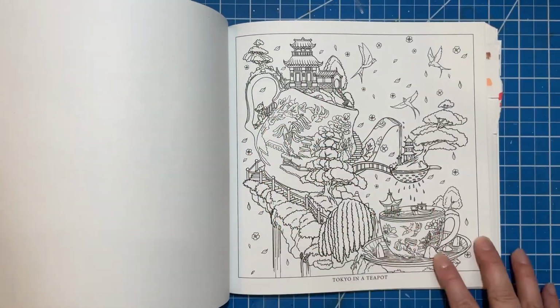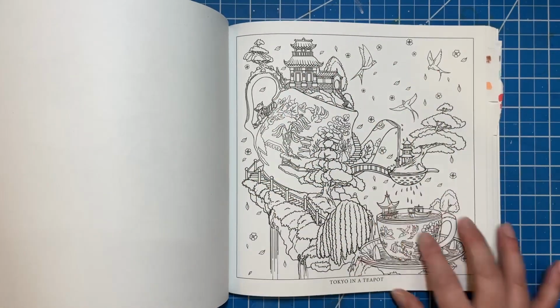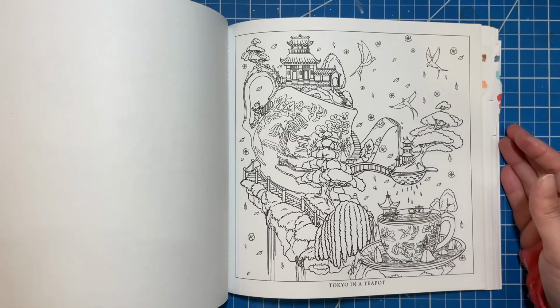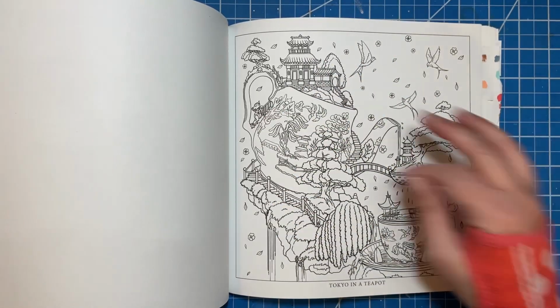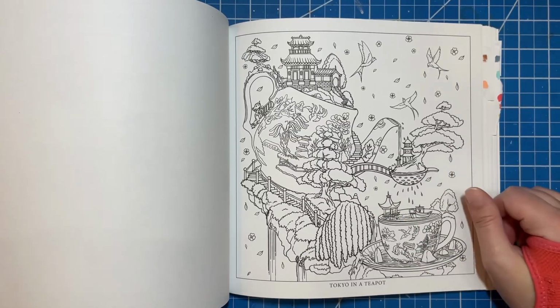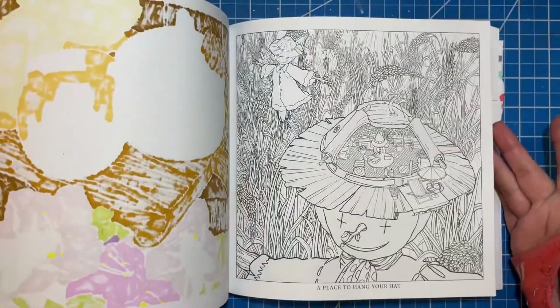Love this one. I can see this one done in all pinks and beautiful ivory and gold and yellows and pinks and tea pouring everywhere, and I love it.